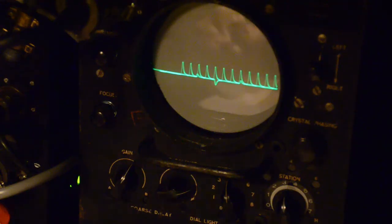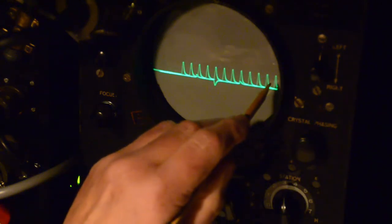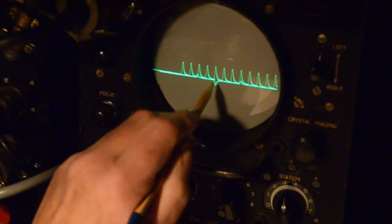Function 4 allows the navigator to take a first rough reading by counting the number of upward facing pulses before they reach the downward facing blip. In this case, it looks like something over 7 spikes. The figure has to be noted down on a piece of paper.